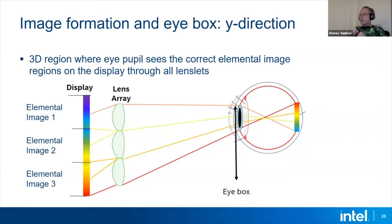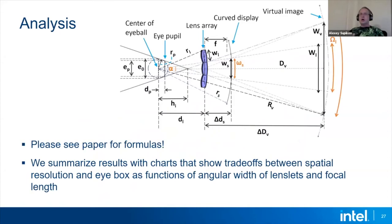So it could be curved and not necessarily be a segment of the pyramid. The resolution is defined by the total number of pixels visible through all lenses at a given eye position. Next slide, please. The horizontal dimension is curved, so how do we derive eyebox and resolution?